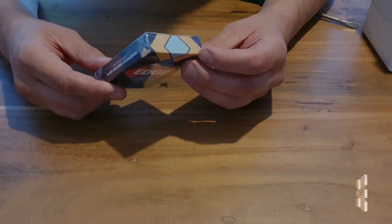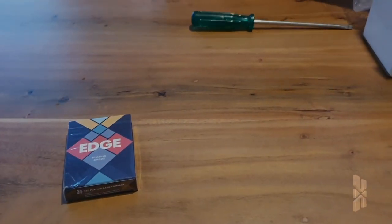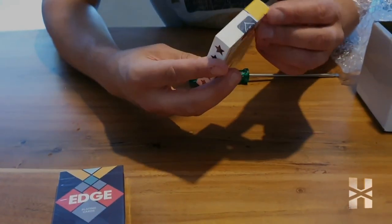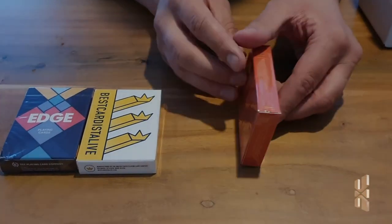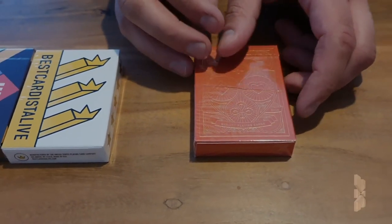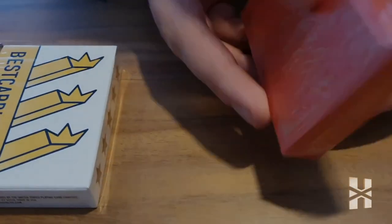First deck has quite a dent in the corner. Second deck, couldn't find real damage there. Third deck, it's been ripped to pieces. Deck number 4 is basically flawless.